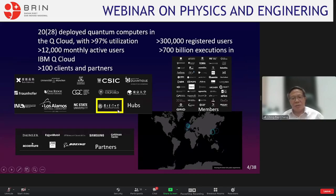NTU was one of the quantum hubs, academic quantum hubs, that can use those things through the cloud. Right now, they have 16 quantum clouds. The most recent one I didn't put in here is the IIT from India. They have the major commercial partners who pay a lot of money, and the minor commercial partners who pay little money. Right now, it's a complete network for quantum computer applications.